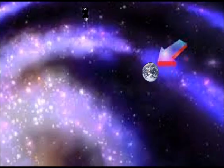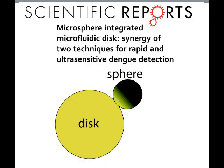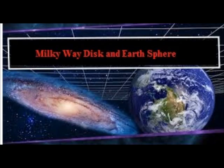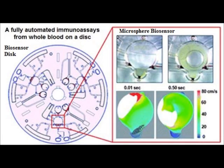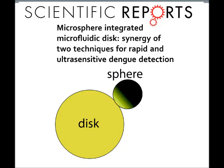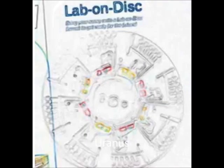What is interesting is that scientists and doctors have recently invented centrifugal microfluidic disks that are merged with spherical biosensor microspheres like those you see here. This fusion of technology has produced a little sensor inside of a big sensor, a little machine inside of a big machine, inside the gigantic machine of our cybernetic universe.